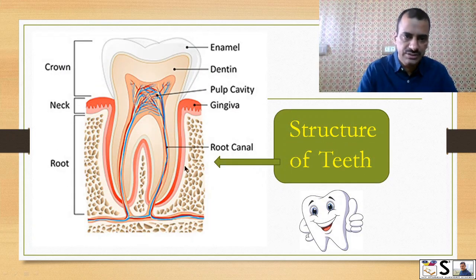Here you can see the structure of the tooth. This is the crown covered with enamel. This one is dentine. Here it is the neck, this one, and this is the root, and this is bone. Okay, so this is the structure of the tooth. This is the pulp cavity.